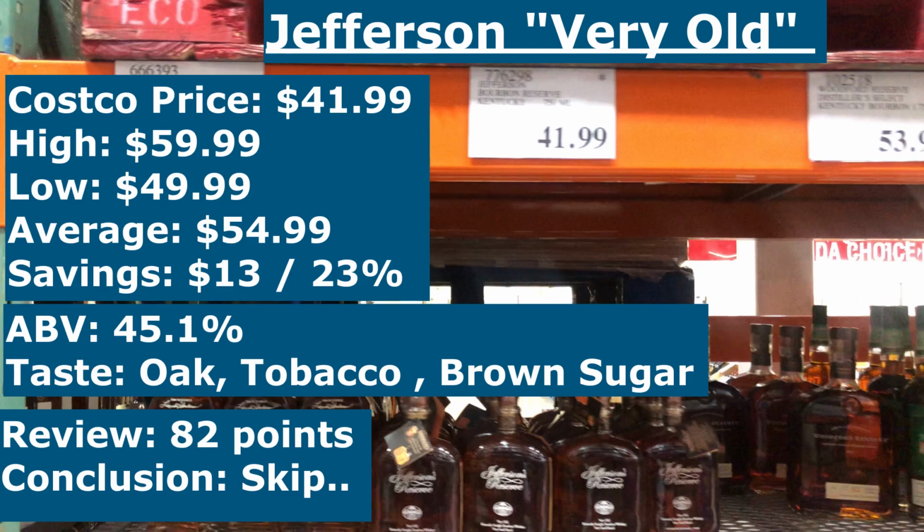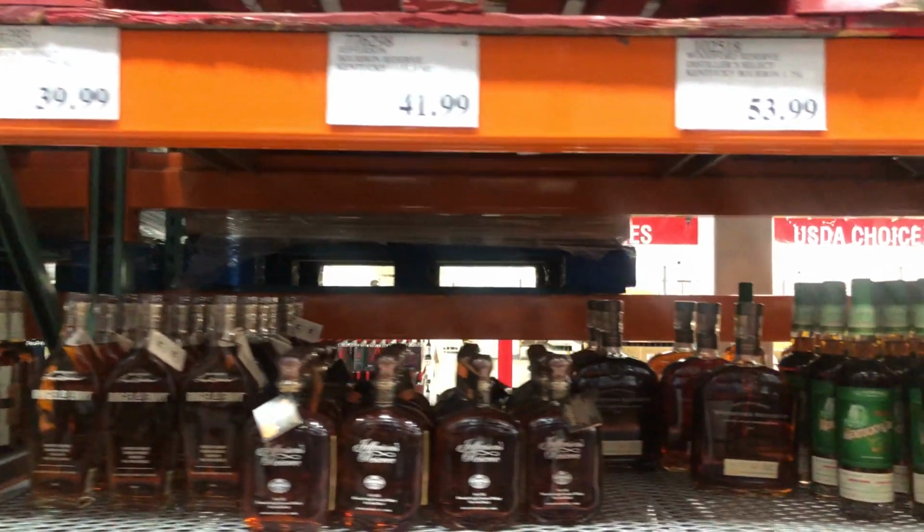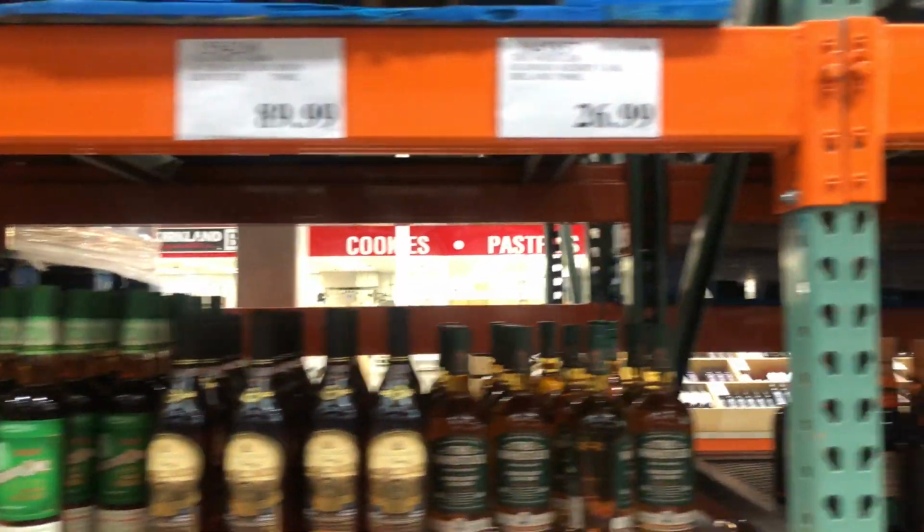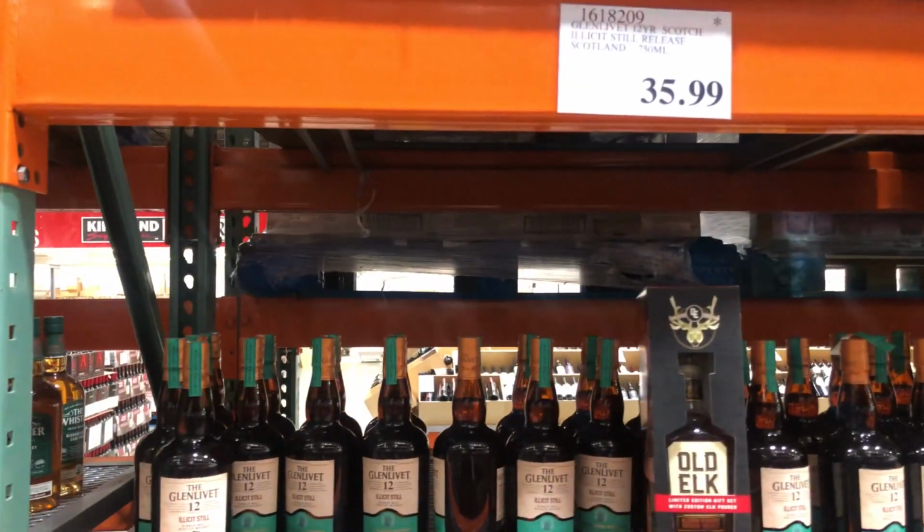But maybe if I'm at some sort of business function where somebody else is paying for it, or if I'm at a bar or a restaurant that offers flights of tastes, I will try it and then make a decision whether to buy it next time. But this time, I'm going to let this one pass on by until more information becomes available.